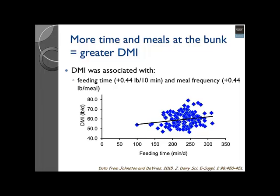And again, I think that's important for us to think about, and I'll move into that later on in my presentation: how do we make sure that cows are not only stimulated to get to the feed bunk at multiple time points across the day, but at the same time, do they actually have physically the amount of time that they need to spend there and consume their feed across the day as well, both being very important for maximizing intake in those cows.